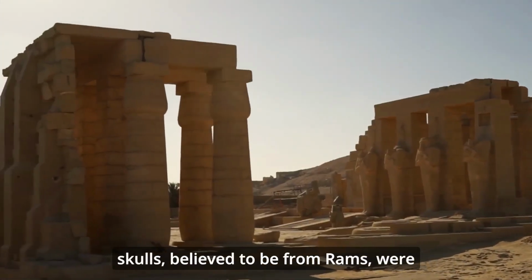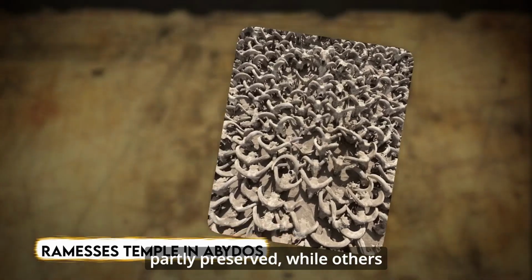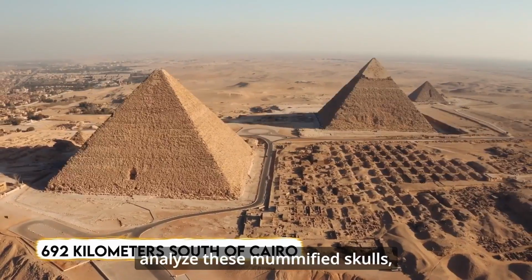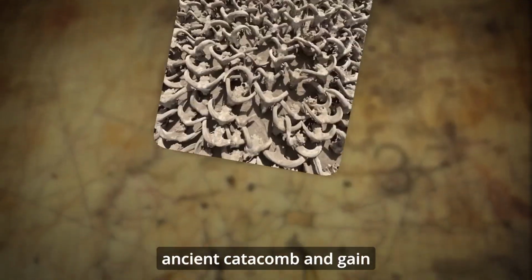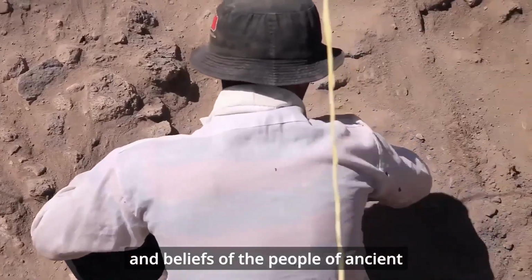Some of these skulls, believed to be from rams, were wrapped in bandages and partly preserved, while others are now fleshless. As archaeologists continue to study and analyze these mummified skulls, they aim to unravel the mysteries of this ancient catacomb and gain deeper insights into the lives and beliefs of the people of ancient Egypt.